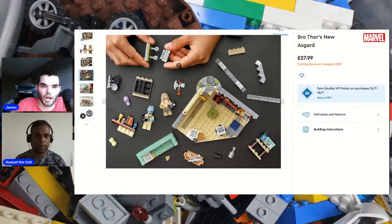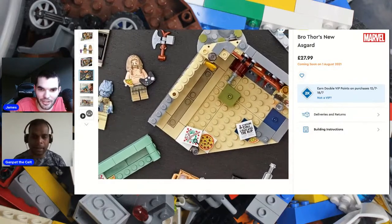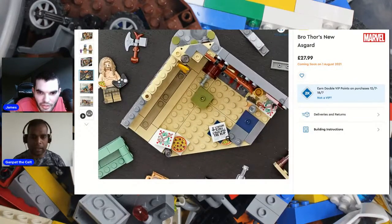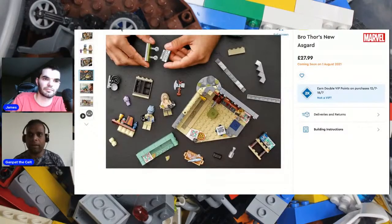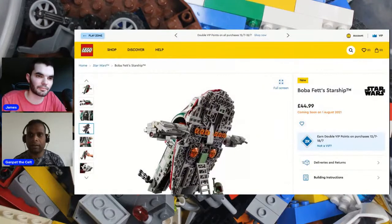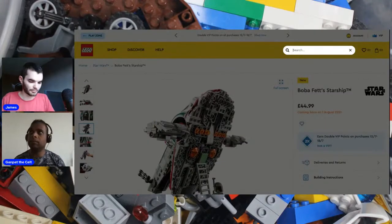Definitely. Oh, we get Thor's axe as well. That's quite cool. And a newspaper in regards to the blip, five years after the blip, the New Asgard Times. So there you go. Great. Very cool. All right then. The next one, let's look it up.